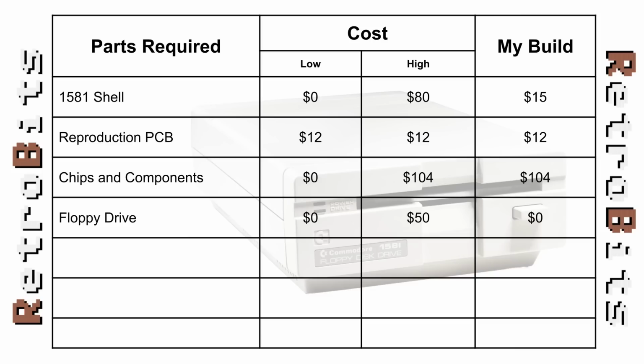As we discussed, you have several options when it comes to the drive mechanism itself. If you have a PC drive on hand as I did, you'll just need to adapt it to fit the case of your choice. You could also pick up a used Amiga drive on eBay, or even use a Gotek.